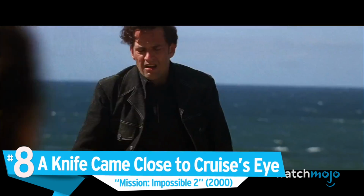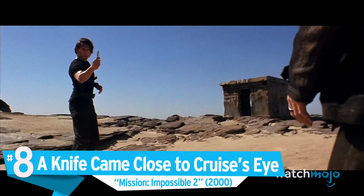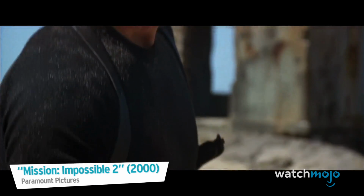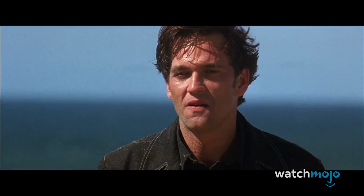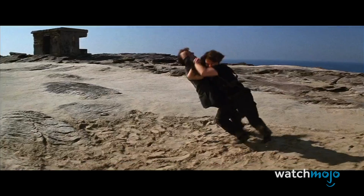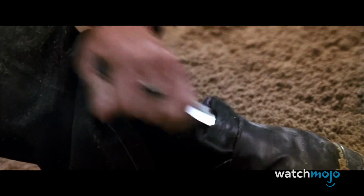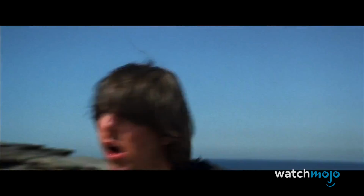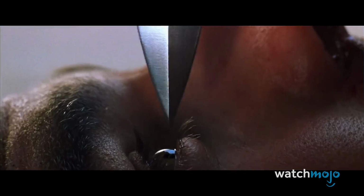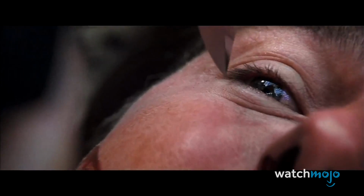Yeah. Number 8. A knife came close to Cruise's eye. Mission Impossible 2. Go ahead. Use a hunt. It's not a bad way to go. If you're squeamish, you might want to look away from this behind-the-scenes fact. In the climactic final fight of Mission Impossible 2, Sean Ambrose attempts to stab Ethan. Audiences are then treated to an uncomfortable close-up shot of the pointy weapon nearly poking Ethan's eye out.